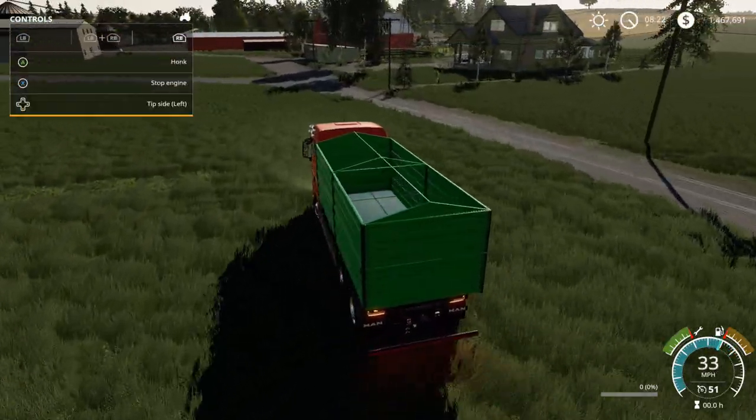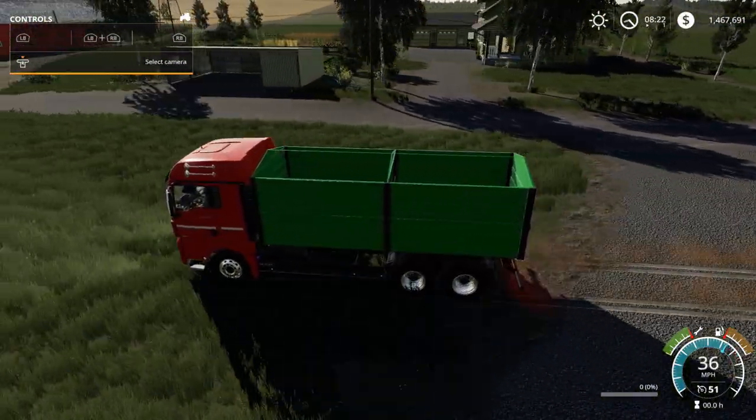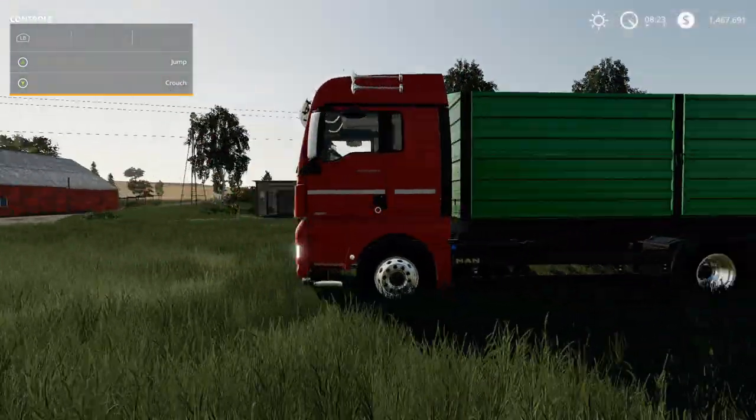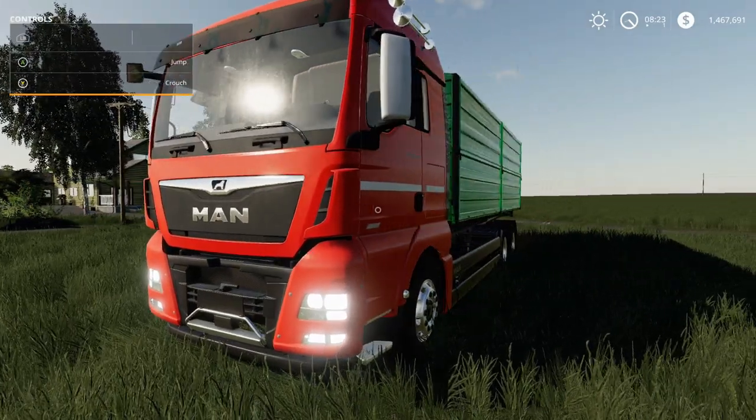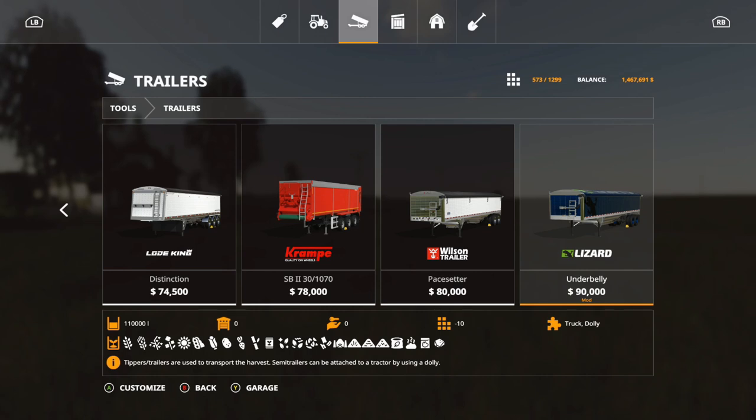Okay, so some really nice sounds on this. Okay, so nice little truck right there. So that right there, guys, is the MAN TGX ATF pack. Okay, and then after that one, we have a new trailer for today.